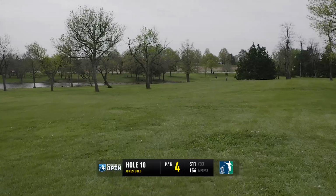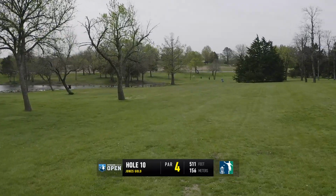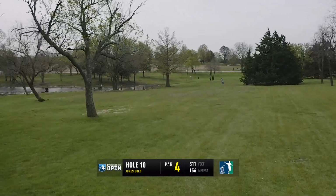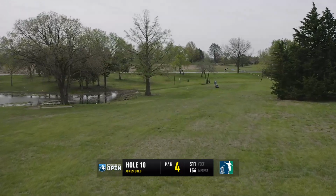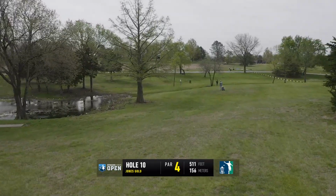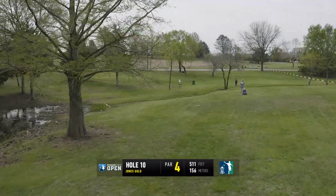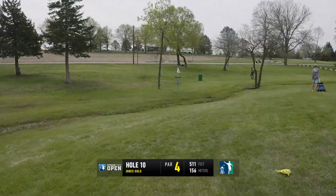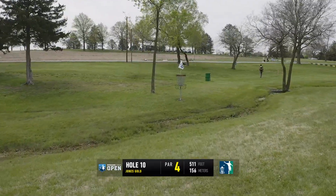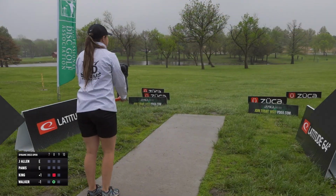Hole 10, tell us about it, Sarah. Par 4, 511 feet. We're looking for a relatively placement shot here off the tee. Some people are going to go throw distance. It definitely plays to a sidearm from left to right. Don't want to be in that tree on the right, and then of course the water on the left. Usually leaving yourself a couple hundred feet to approach the pin for a very gettable birdie. Yeah, this one should be scoreable for our distance throwers on the card.